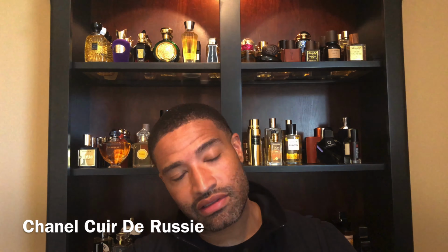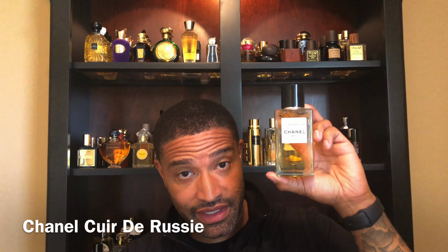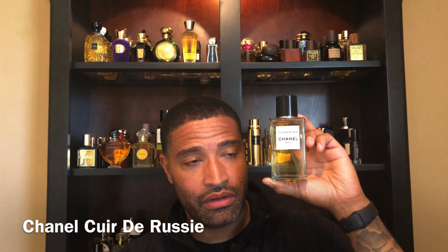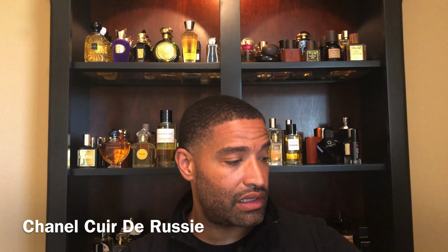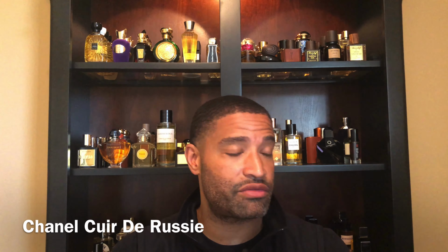This one is just class in the bottle. If you don't have this in your collection, not the EDP, the EDT, get the EDT added to your collection. You may pay a little bit more for it, but this is one I will always keep in my collection. It performs really well on my skin. I have heard that the floral aspect in this one is a lot more than in the EDP. And I think the floral aspect gives it another dimension to go with the leather and the powdery and the soapy. Wow, it's just crazy. But that's just a quick list of my favorite leather fragrances in my collection.